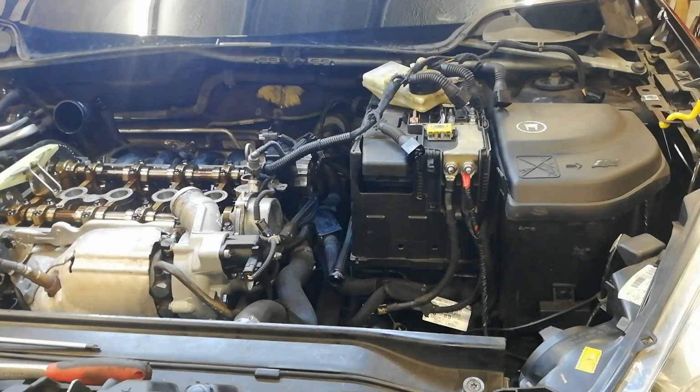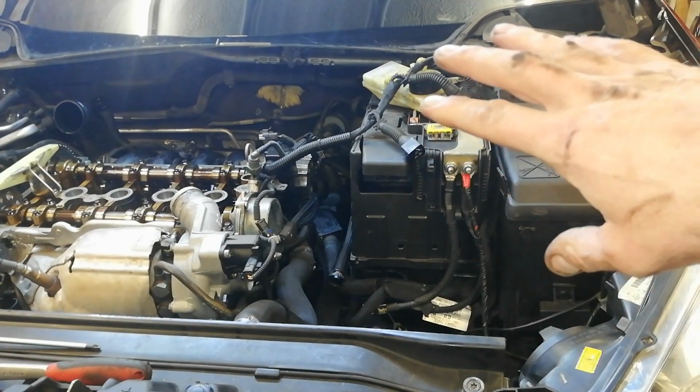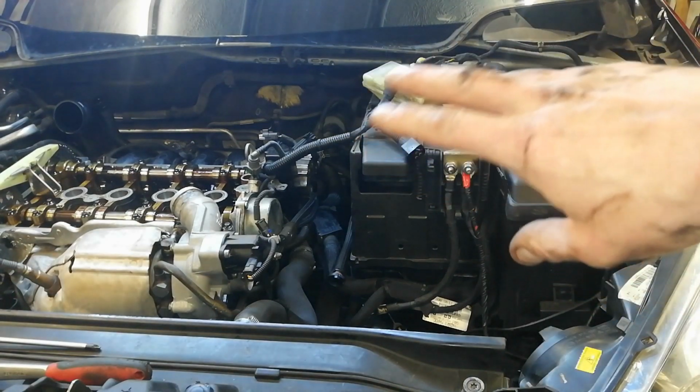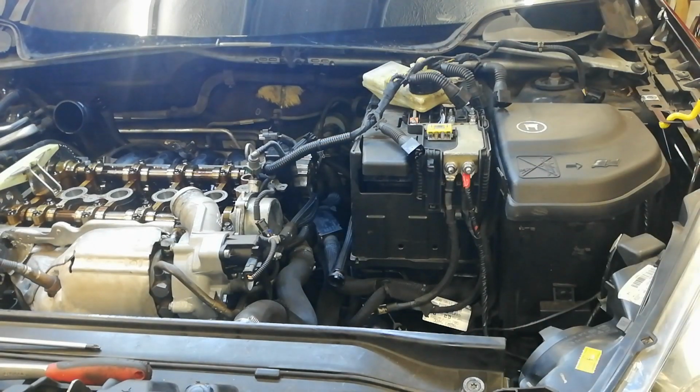But what I am going to maybe try to do is remove this battery and this battery box and all that jazz, and see if I can get in underneath the manifold in there, and see if I can do something with that solenoid valve.